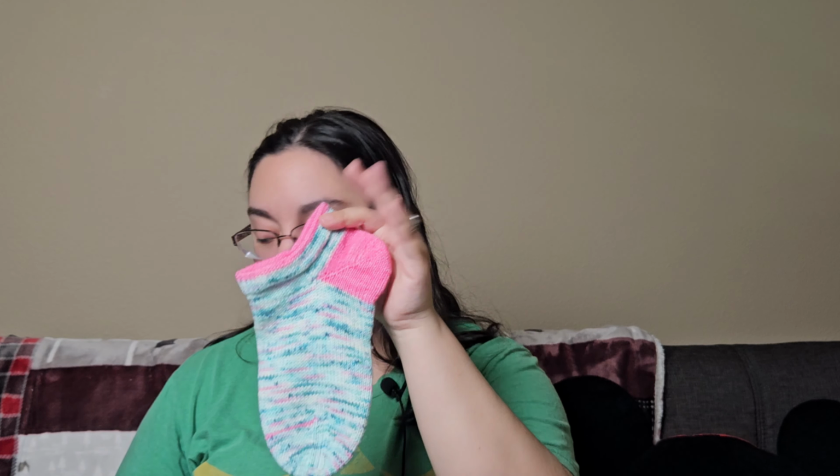I'm probably going to make more of these. I love the double cuff, and also it's just a knit cuff. It's not a knit two, purl two, or even a knit one, purl one, or any iterations of that ribbing. But I found that kind of interesting, and I really liked it. So those are the first two. Let me switch and grab the third pair of socks.